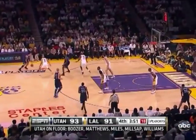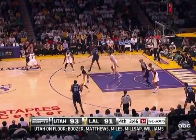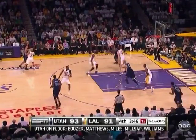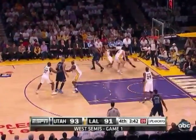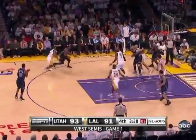Now here, Utah doesn't do much better on their offense. They're so hung up on running this pick and roll, they miss Boozer being covered by Kobe, which should be 2 points. Instead, they lose their flow, get all out of position, and end up getting a series of strange passes and a bad shot by Miles, going to his right with his left hand.